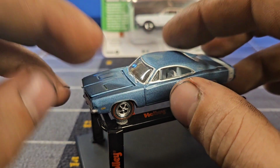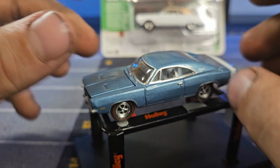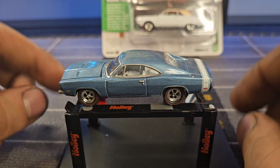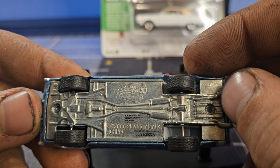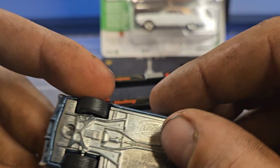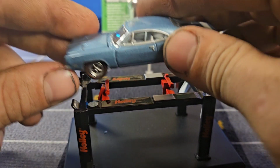Awesome. So we'll go ahead and close our hood here. There we go. Really nice looking car. The white interior and white stripe really set this thing off nicely. So we'll go ahead and take a peek at the base here. It does say production date. So this is an older casting. You can tell by the older Johnny Lightning logo there, the one that had the wheel on it. That's kind of cool.